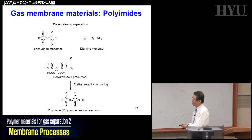So you have to add the water in this case. So you need to add the agent to remove those water out, and you need to pull the vacuum in order for the condensation reaction to proceed to make this polyimide. Okay? So typically, there are at least 4 or 5 methods to make this polyimide.